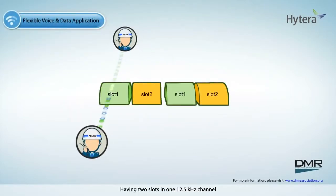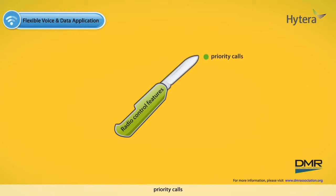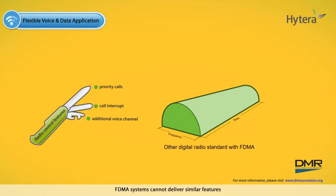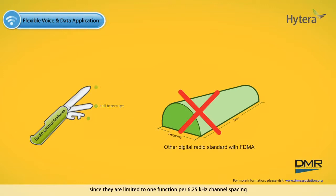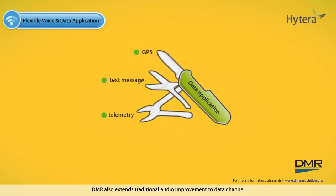Having two slots in one 12.5 kHz channel offers the flexibility of supporting voice on slot 1, while slot 2 can be simultaneously used for advanced control features such as priority calls, call interrupt, or simply an additional voice channel. FDMA systems cannot deliver similar features, since they are limited to one function per 6.25 kHz channel spacing. DMR also extends traditional audio improvement to data channel, thus allowing more data applications to be integrated with DMR system.